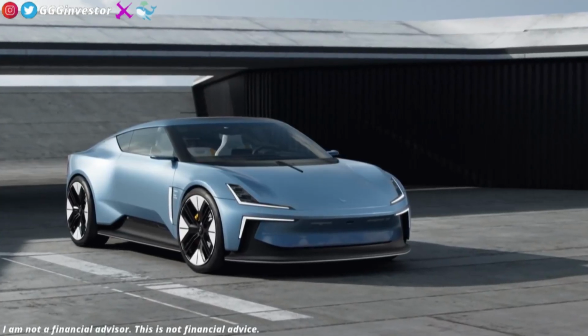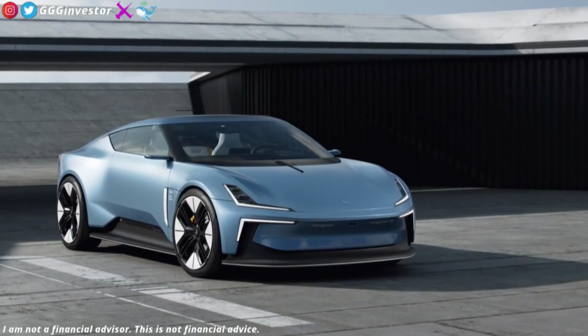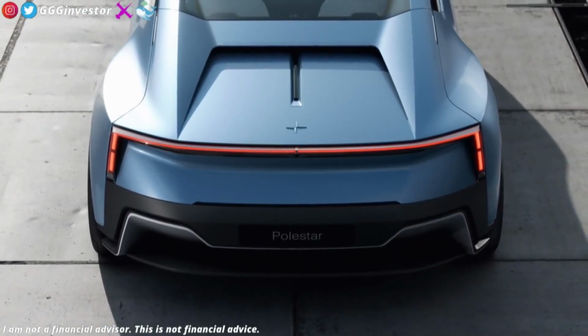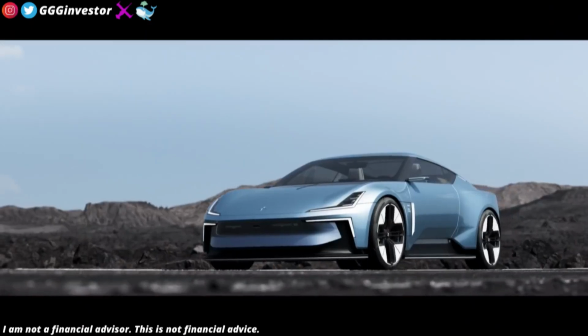Obviously, I'm going to go over that news, but I also do want to share the Unusual Whales flow with you guys and show you guys when I expect a larger move for Polestar. And then lastly, we'll also take a look at the chart and I'll give you guys my take on some technical analysis.